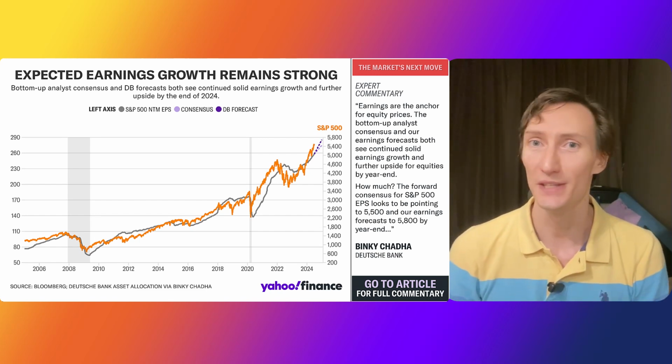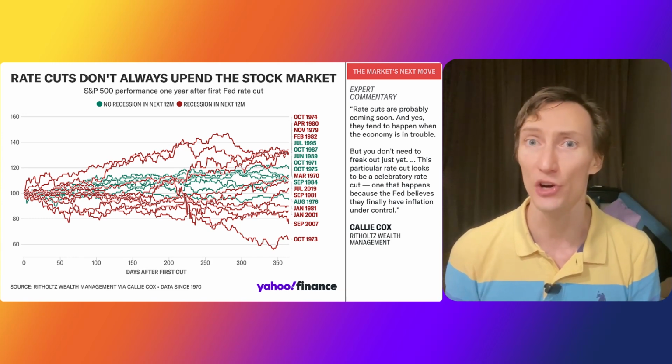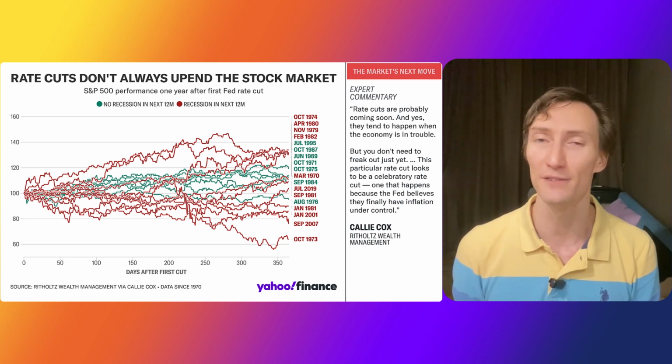Chart 26, rate cut expectation. Ritholtz Wealth Management suggests upcoming rate cuts might be celebratory, occurring because the Fed believes they have inflation under control, rather than due to economic troubles.